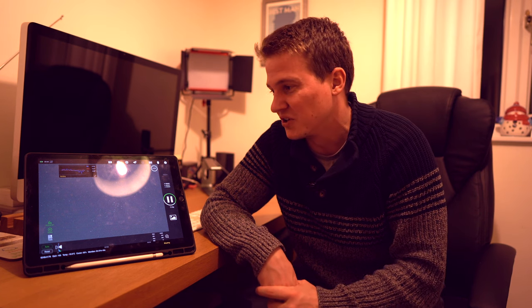I've set up a time lapse, so we'll see how much cloud does go over. But yeah, I'm just going to let it run, let it track the Rosette Nebula all night, and see what I get. And I'll record the first sub popping up, so you'll be able to see that in a minute as well.